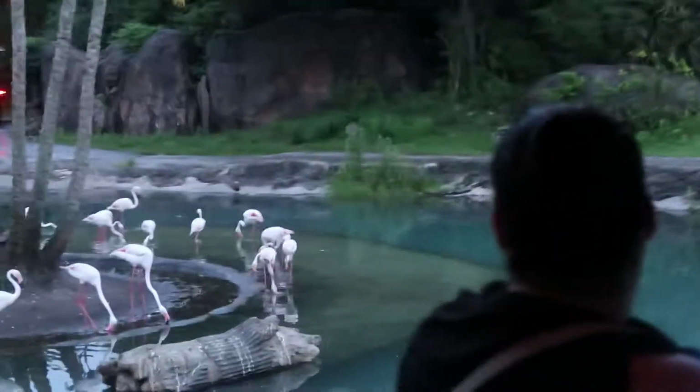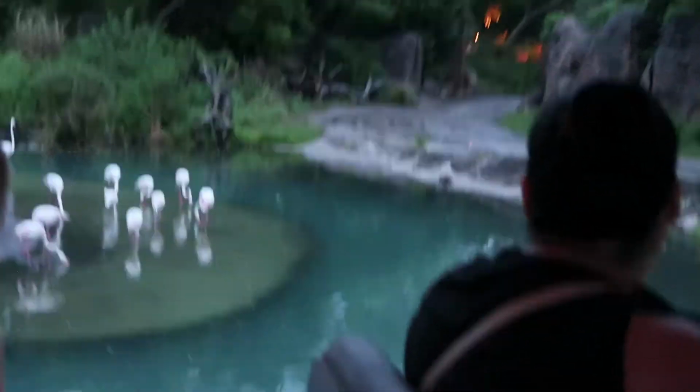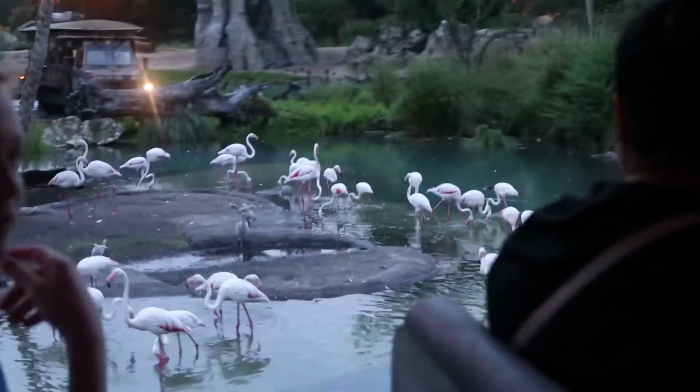They're famous for their light pink hue, but they're not actually born with that color. Instead, they're born a whitish, grayish color. They get that famous pink hue from their diet. They're going to eat shrimp and other small sea creatures too, having a protein in that diet of theirs that will turn their feathers pink.